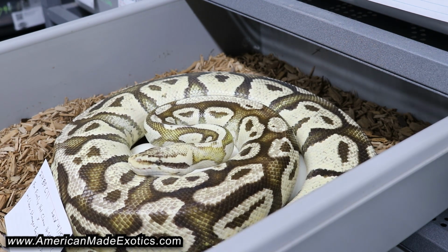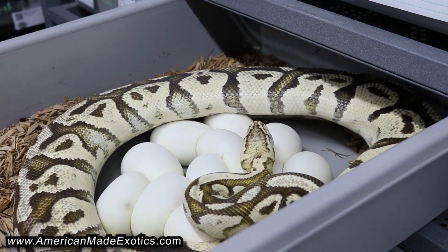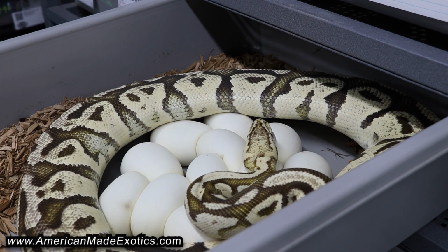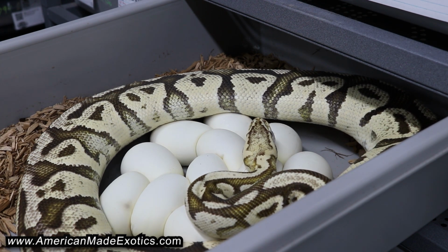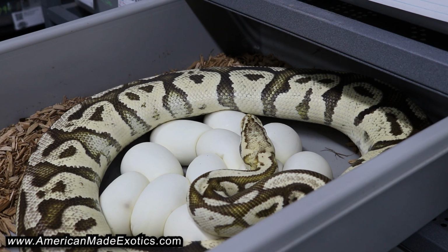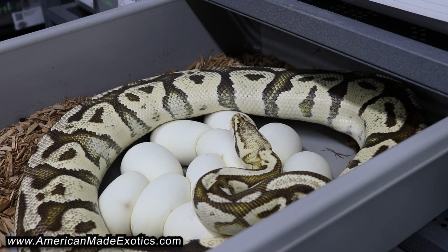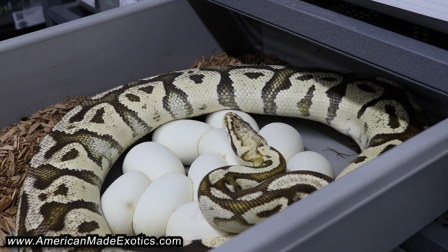She got bit in the lip by a rat when we got her, but it's never slowed her down, as you can tell. She's got a little bump on the side of her lip, but it's never scared her away from eating or anything. All right, so let's go ahead and pull them and see how much she gave us.